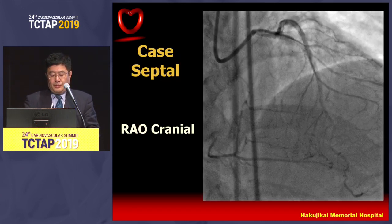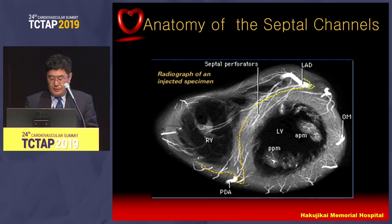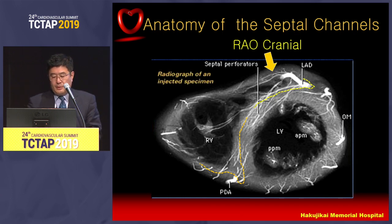And projection angle is also very important. In this case, I used this septal channel. This is the AP cranial view, but the channel runs in this direction. Regarding the septal channel, the most tricky part is here. This part is shortened in the AP cranial view. So we should look at the septal channel from this direction.